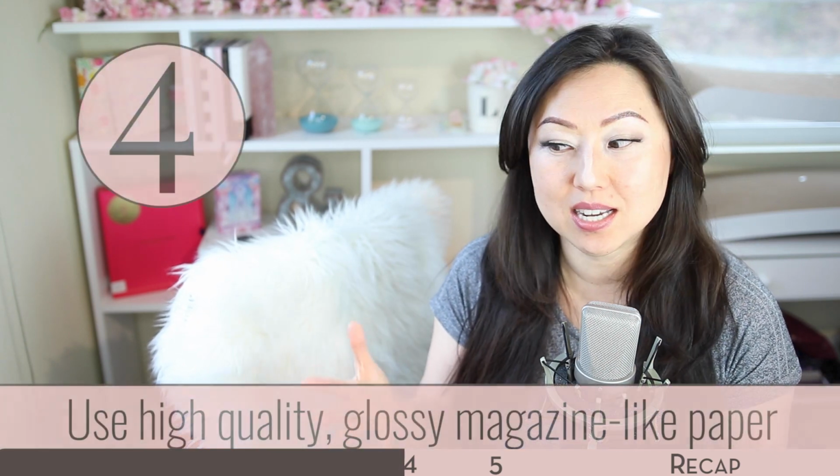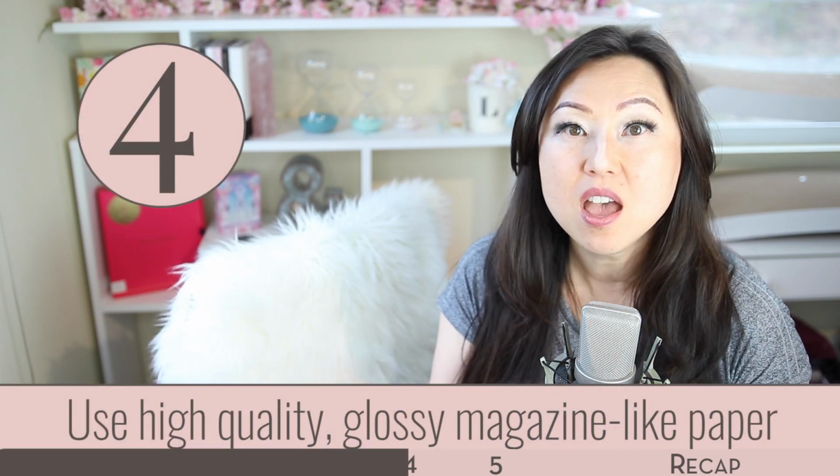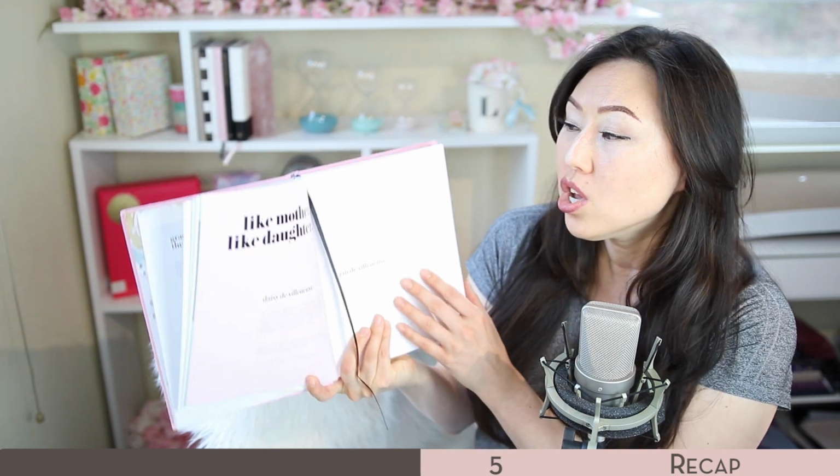high quality magazine-like paper. It should be shiny, it should be kind of thick, and it should take color very, very well. So you 100% do not want anything that is a thin page. I'm just going to forbid this right now. You cannot self-publish this with Amazon KDP. It's going to look atrocious. So that's not what we're doing.